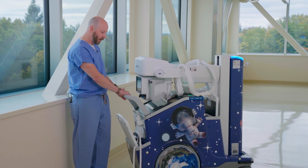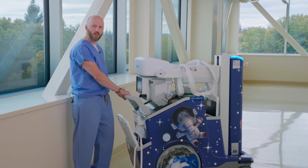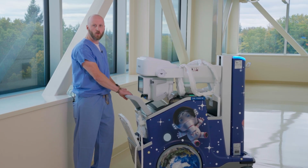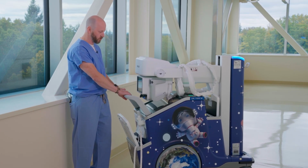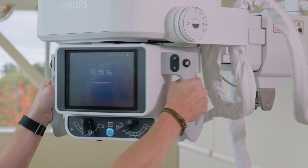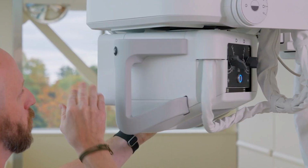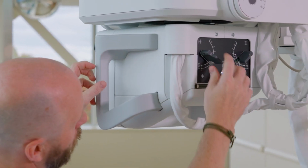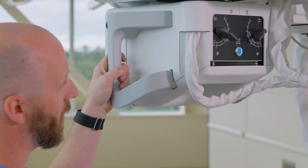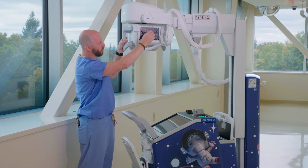The handle now is not a physical button, but a sensor, and it is just sensitive enough that I don't need to squeeze really hard, and it will slide and move much easier than the previous generation. Unlike previous generations, we were only ever able to change our collimation on the front, as you can see. But now with the new generation, we're able to do it from the rear, which is great when you're by yourself. When you pull the tube over your patient and have to go on the other side, I'm now able to adjust my collimation from the backside.